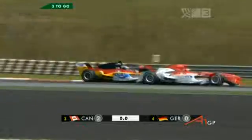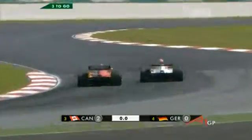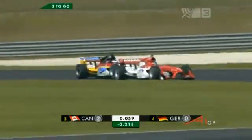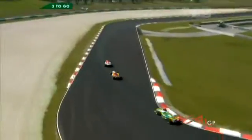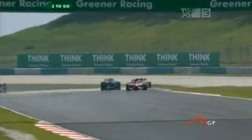Oh, Germany's alongside, John. He's alongside into one of the fastest sections. Surely not. He's holding on, and Canada's just staying in front. Wow, that was good stuff. Yes, he was alongside, but he was on the wrong part of the racetrack for turn 6. If you get alongside somebody into turn 5, you've got to make it stick and get ahead of them on the exit. He couldn't do that.